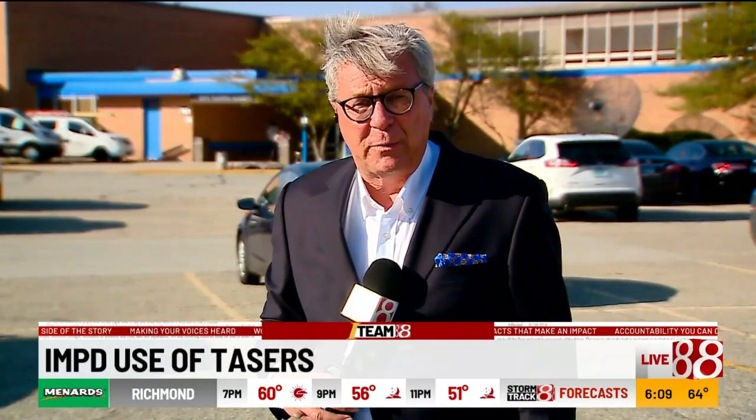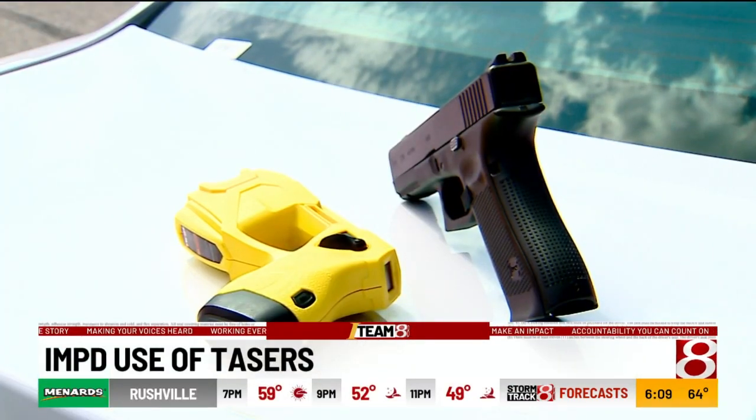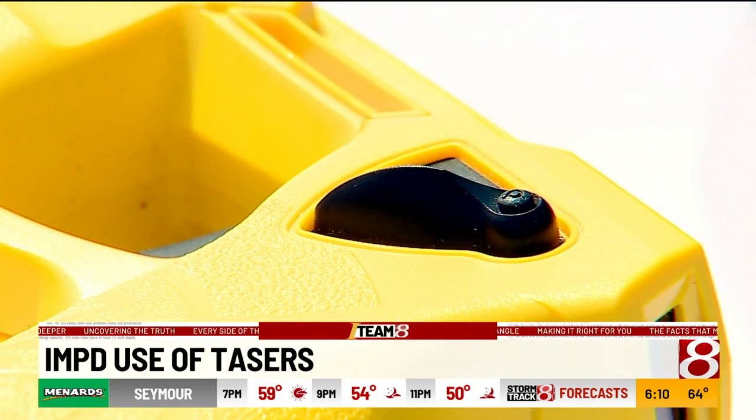So we wanted to know how IMPD trains and uses the tasers here on the streets of Indianapolis. So we came out here to the training academy for an explanation. The first ones were issued to IMPD officers about 15 years ago. They are now standard issue for all new recruits. This one is brand new. In order for recruits and veteran officers to use them, they have to go through training.